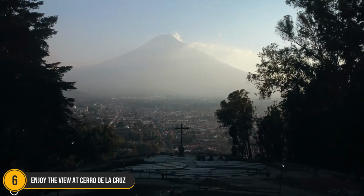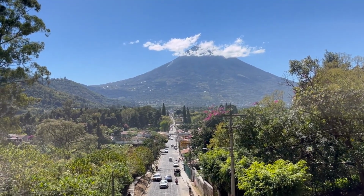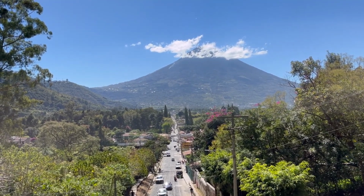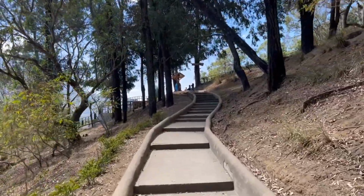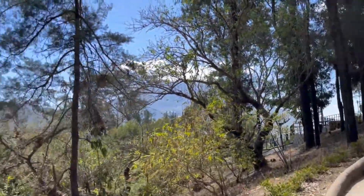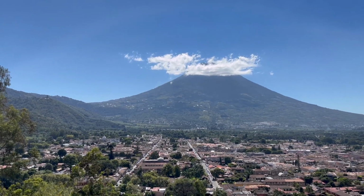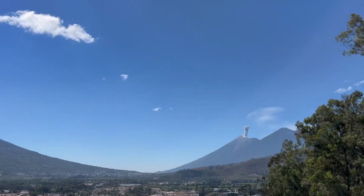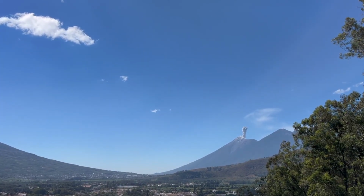Number 6. Enjoy the view at Cerro de la Cruz. If you're looking for the best view in Antigua, you've got to check out Cerro de la Cruz, literally translated as Hill of the Cross. This iconic viewpoint overlooks the entire city, offering a picture-perfect scene with Antigua beautifully framed by the towering Volcán de Agua in the background. It's the kind of view that'll make you want to snap 100 photos.